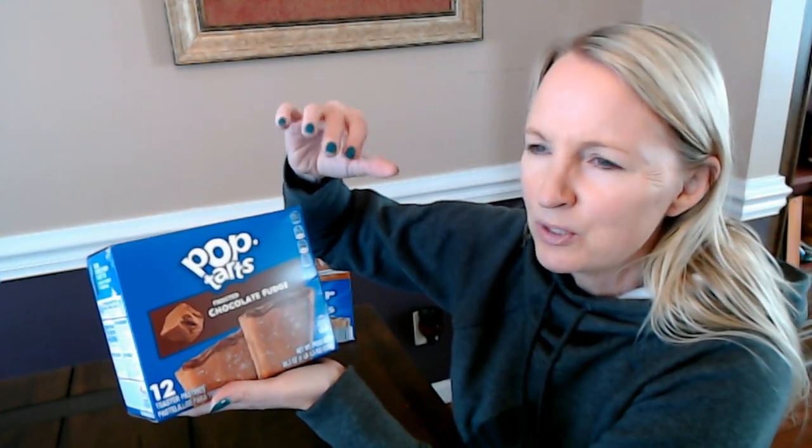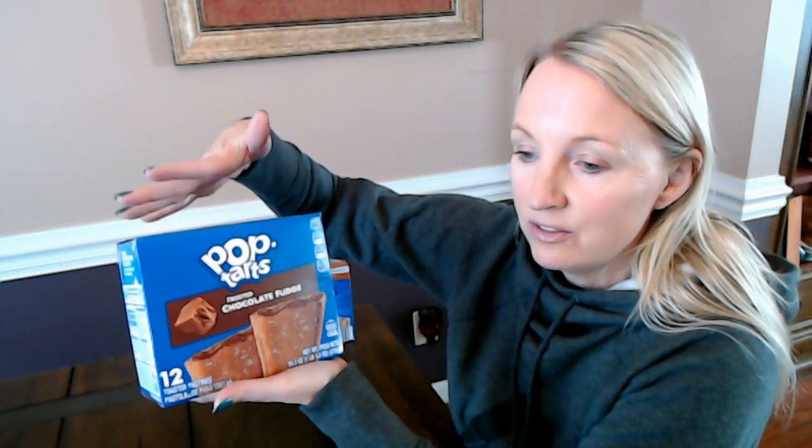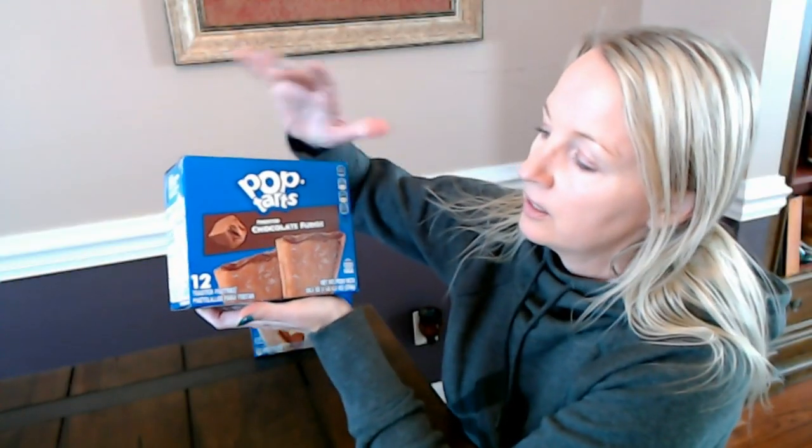I meant to grab toaster tarts. I was kind of in a hurry, and there was a bunch of people on the aisle, and I saw chocolate, and I just grabbed it without noticing it was Pop-Tarts. My kids actually kind of like the toaster tarts better, so that's what I meant to get. But this time they're going to have Pop-Tarts, I suppose. They're not really all that picky, it doesn't really matter. So we do have this nice, lovely box of Pop-Tarts.